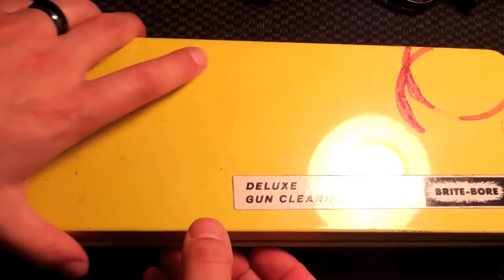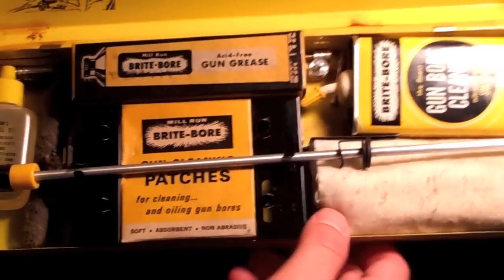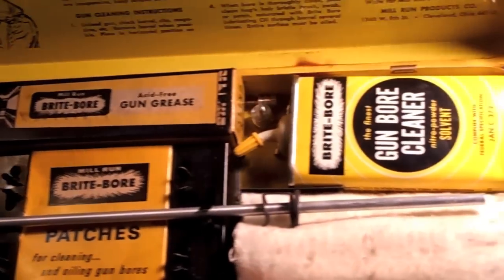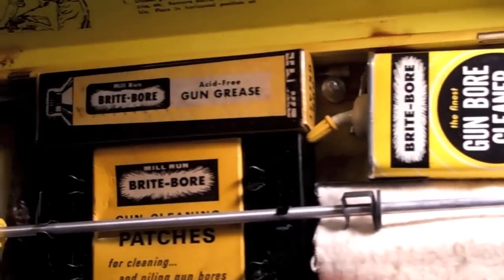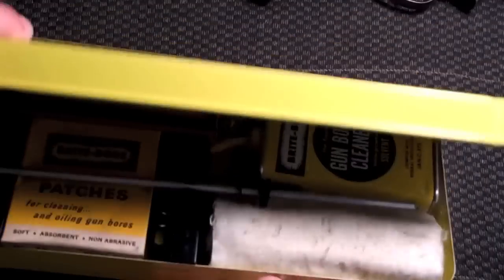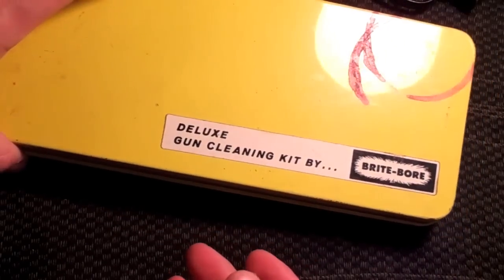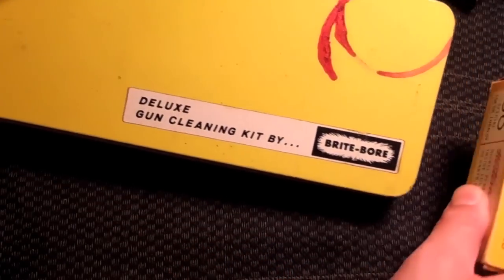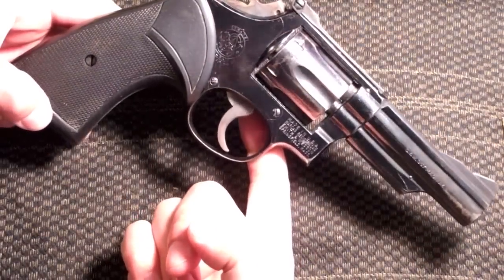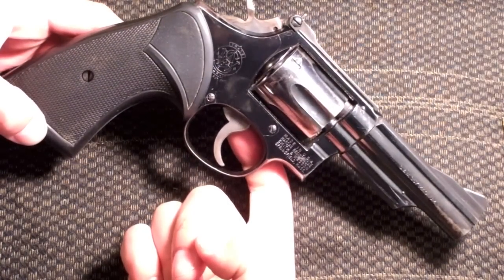And I also got this cleaning kit, which I guess was his. It's just got a bunch of old stuff in it. It's got instructions on how to clean right there. And this stuff probably still works. I'm not going to use it, but I thought it was pretty cool to get all this. So that's what I kind of inherited, and I just wanted to share with you guys. My Smith & Wesson .38 Special K-frame Model 15 police issue revolver.